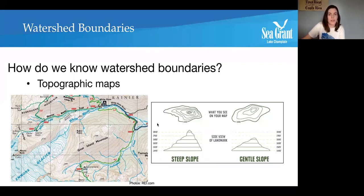An example over here to the right: a map is 2D, but sometimes we want to be able to see in 3D and make it a little bit more interactive. So when you're looking at a map, when the lines are really close together on a topographic map, that means that it's really steep. And this is an example of what the 3D image might look like. Whereas, for example, if the contour lines are very far apart, that means they're going to be a more gentle slope or a little bit more flat.